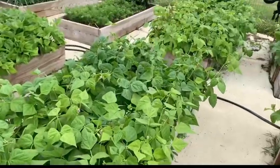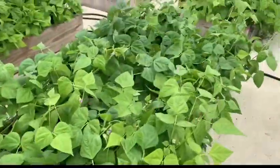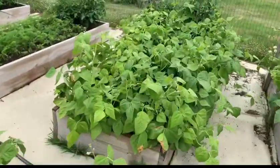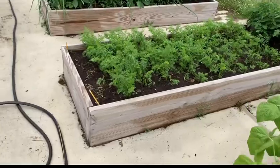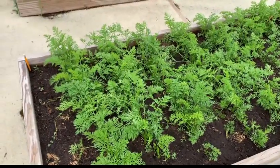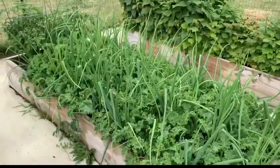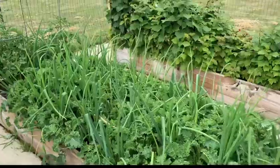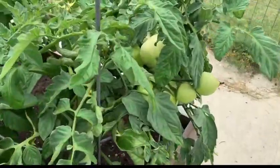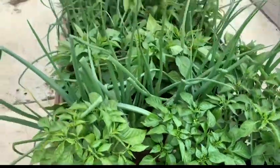And then all of our beans, they actually are starting to flower. And that means that they'll actually have beans, and that's really good. Carrots are pretty good. They just need to get taller. Our onions are really doing good. And yeah, there's that patch of the tomatoes. Wow, look at all the flowers on our peppers.